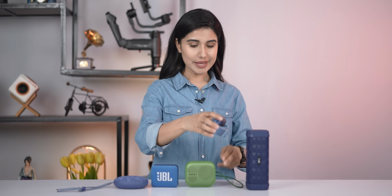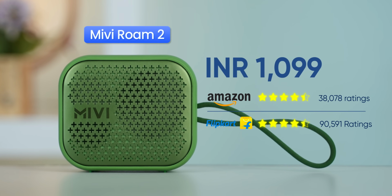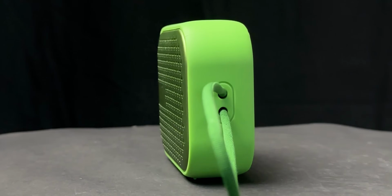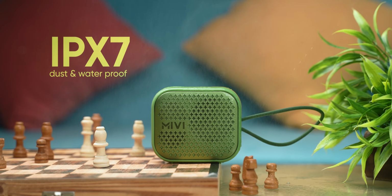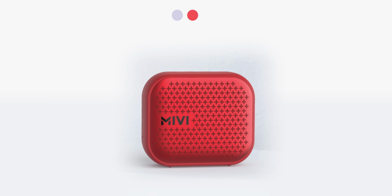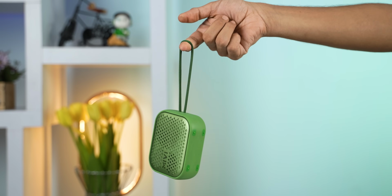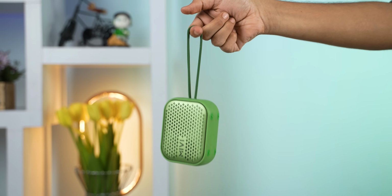Alright, next up is the Mivi Roam 2, which has been everyone's favorite in the studio for a while now. And why wouldn't it be? It's got all the qualities of a good portable speaker after all. The Roam 2 is compact, it has a solid build quality with an official IPX7 rating, there's a wide range of colors to match the aesthetics of your room, and it also brings a lanyard loop that makes carrying or attaching it to something so much easier.